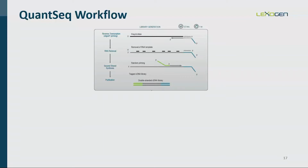Okay, so as mentioned in the video, either high or low quality RNA samples, including challenging FFPE samples, can be utilized with QuantSeq. So here I just wanted to go through the QuantSeq workflow with you. To start, the oligo-dT primer that's used for first-strand synthesis targets and binds to the 3' poly-A tail of transcripts, and reverse transcription proceeds. Importantly, this oligo-dT primer includes a partial Illumina adapter, which is depicted in blue.